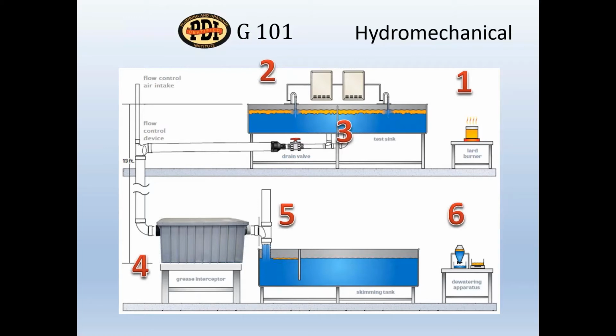And so number five is a skimming tank, and this is where we look at the efficiencies. Remember, you have to have an average efficiency of 90%. That means you can actually have 10% bypass and you still meet the standard of PDI. That's what this skimming tank is. And then number six is a dewatering station, where the skimmed lard water mixture is dewatered and measured to ensure that the minimum 90% average efficiency is maintained.